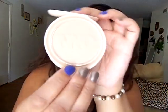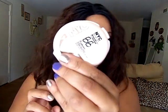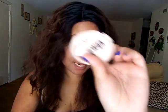Let's see how it's gonna be. This is how it looks, and this is in warm beige. So I think I can make it work, okay? If not, I use it for my under eyes, but that's the shade right there in warm beige. So yeah, there it is. I'm excited to try that and see how that's gonna work for me. It's by NYC, the NYC Smooth Skin Parfait BB Radiance Perfecting powder, that's what this is.